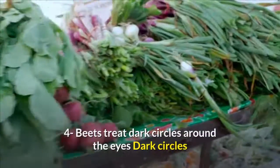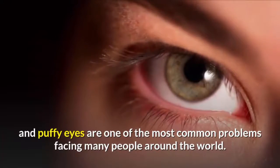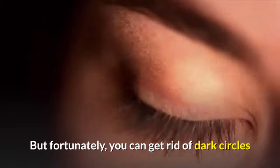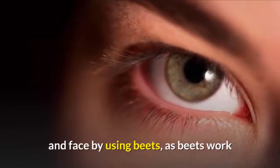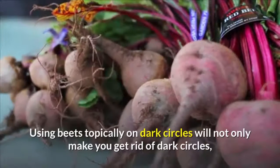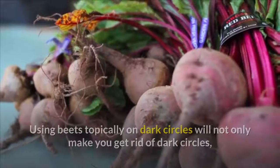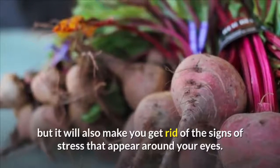4. Beets treat dark circles around the eyes. Dark circles and puffy eyes are one of the most common problems facing many people around the world. But fortunately, you can get rid of dark circles that appear around the eyes and get a better look for your eyes and face by using beets, as beets work as a wonderful antioxidant that has a tonic effect on the skin. Using beets topically on dark circles will not only make you get rid of dark circles, but it will also make you get rid of the signs of stress that appear around your eyes.